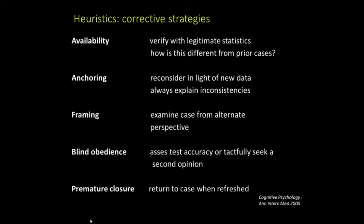I've kind of said everything. So, verify with legitimate statistics. How often is it bilateral? Always explain inconsistencies. Examine the case from an alternate perspective. I scraped my knee, but both knees are red. Two weeks ago, I remember I had a sore throat and a fever. Maybe there's something else going on.